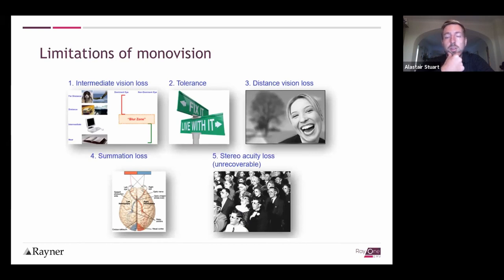And there's good evidence to say that the tolerance rate is only around 65% for monovision over 1.25 diopters. For the same reasons, the patients then have a loss of distance vision because their reading eye is blurring, it's taking away from the distance vision, and they're using two eyes. And as we discussed earlier, there is summation loss. But also there can be stereo acuity loss. And in some patients, if you break that stereo acuity for long enough, it's actually non-recoverable.